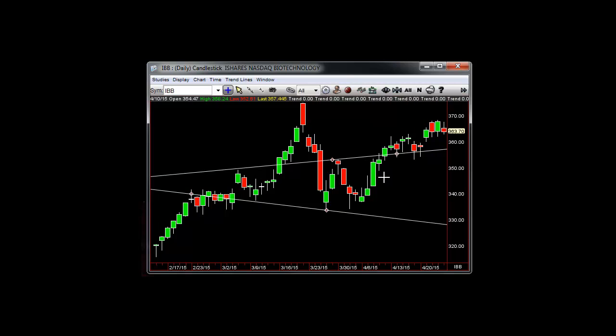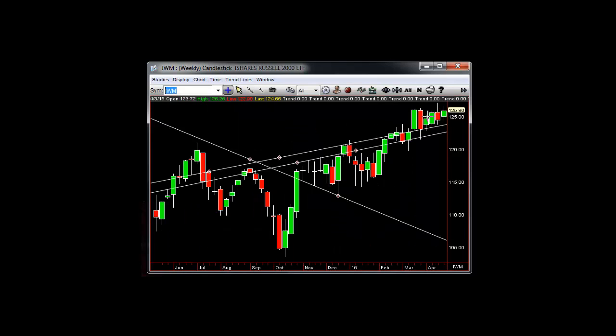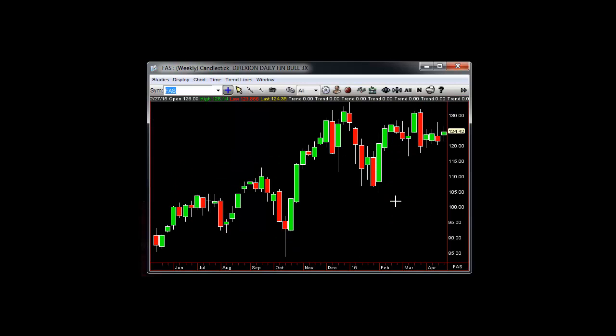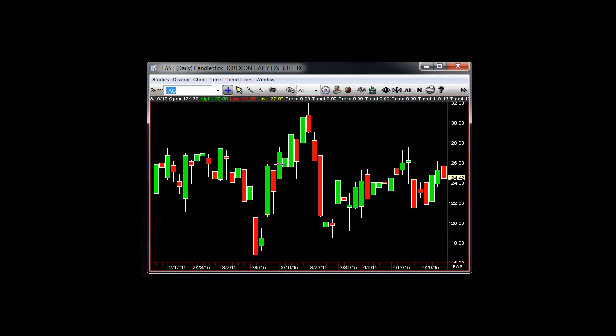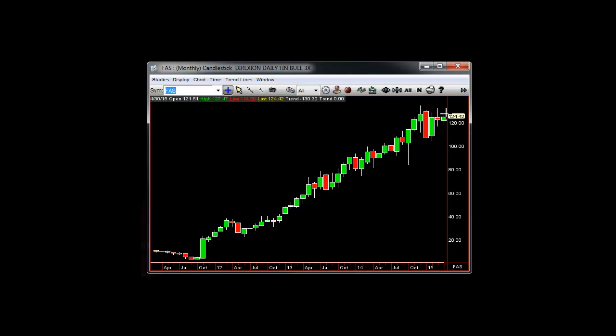If we take a look at the small cappers, IWM was also inside day and inside week. That's going to need to reconfirm or negate these moves. If we go to FAS, this is going to be real interesting, because as we approach the highs, FAS goes in not only inside week, but inside day, and with the end of the month coming, looking like an inside month. And so certainly the financials are going to have something to say about how far this market goes, one way or the other.